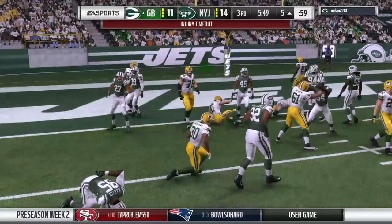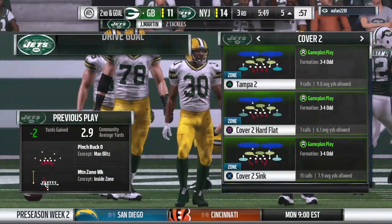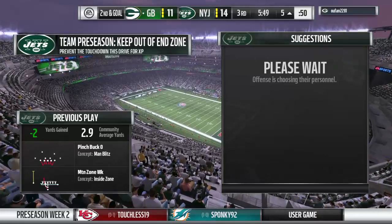And he'll go backwards, losing yardage to the 5. Now as we look down, it appears we've got a Jet shaken up on the play. Definitely the last thing you want to see here in a preseason game. We'll be right back.